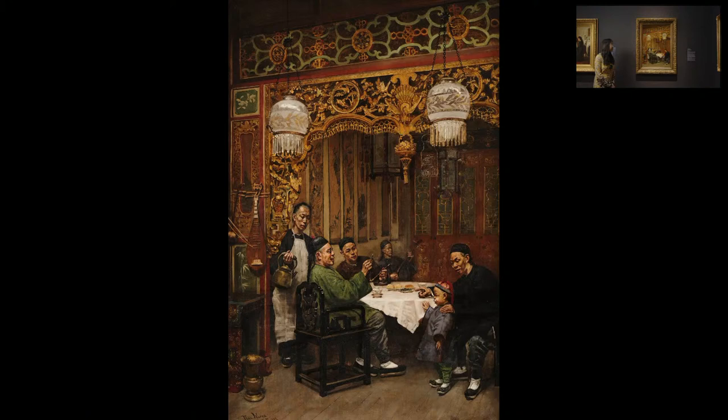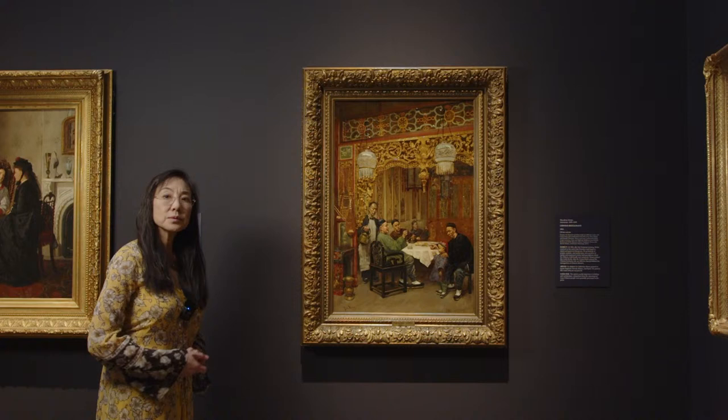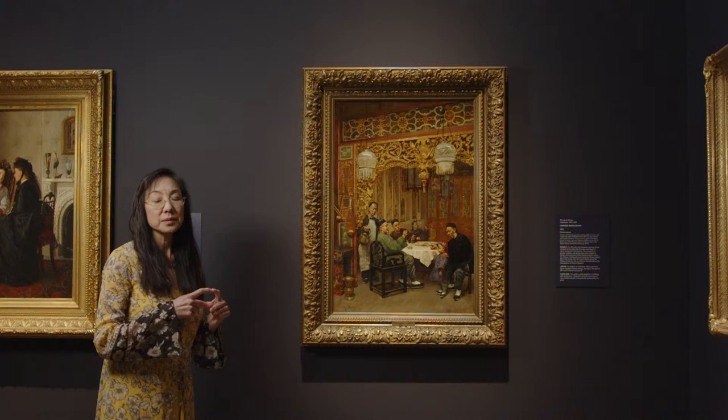There are other important symbolisms in this painting. You'll notice a lot of circles, as well as squares. Circles represent heaven, and squares represent the earth. So it is important to have a balance of both in a painting.